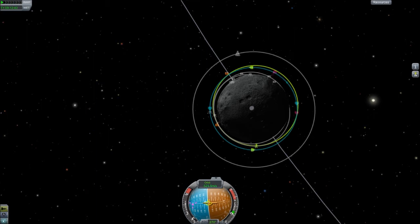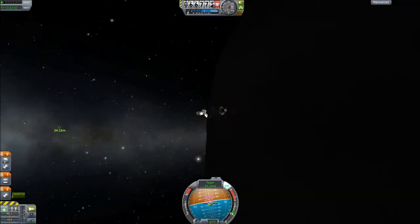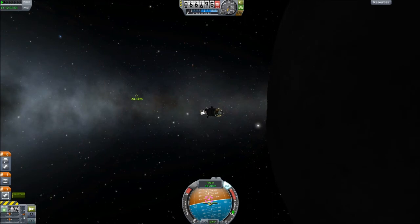Yeah, it's like that. And now we play the waiting game. Wow, the waiting game is boring. So after about 10 minutes of fiddling and a few orbital maneuvers, nothing severe, I think I expended maybe like 10 units of fuel on them, just patching it up and getting it to go right.